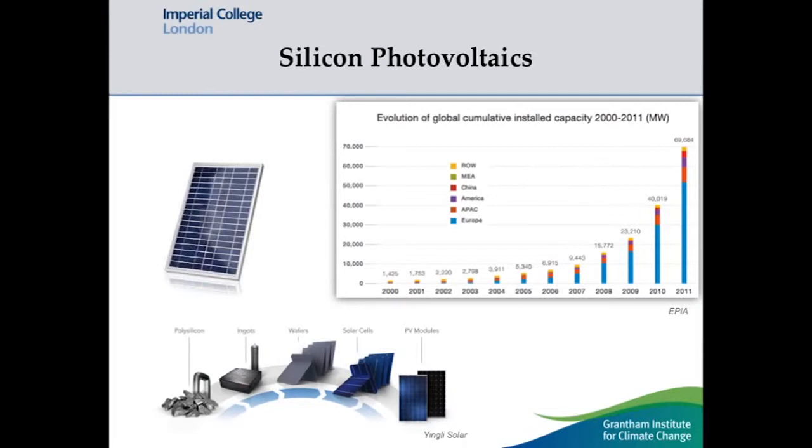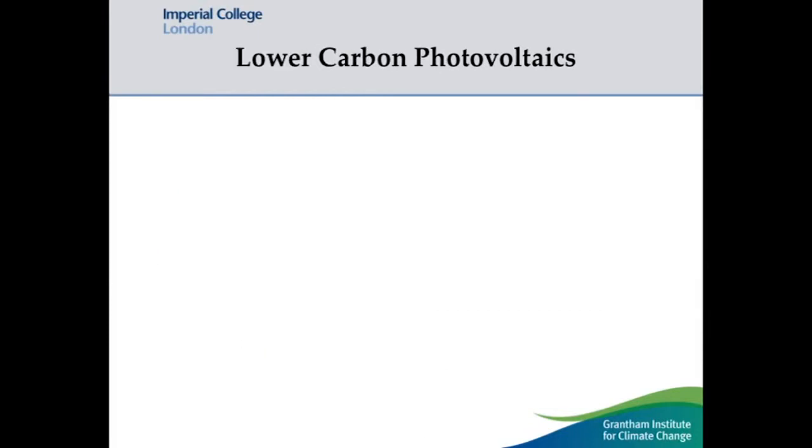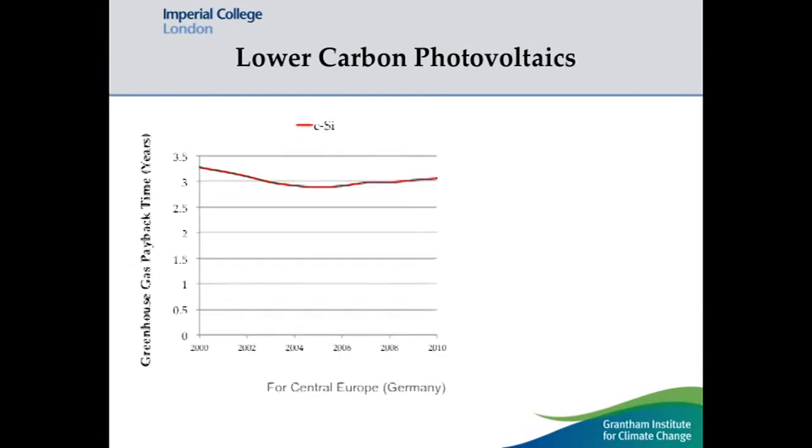So, getting on to why this is a low-carbon power source. The manufacture of any kind of energy technology requires resources and energy, which in our carbon-intensive world produces carbon emissions. So one metric we can use to assess that is known as the greenhouse gas payback time. This is the amount of time before the greenhouse gases produced when you're manufacturing the technology are actually repaid by the technology saving those emissions.